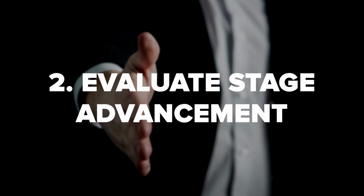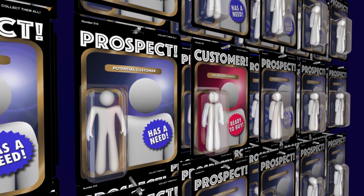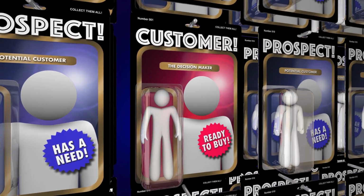2. Evaluate stage advancement. In order to evaluate whether or not your sales pipeline strategies are successful, you have to have a baseline that you can use to identify gaps and issues. You may have to let a number of prospects run through your new pipeline before you get a true baseline for how many prospects end up moving from one stage to another. With that information in hand, you can start the process of optimizing your sales processes.